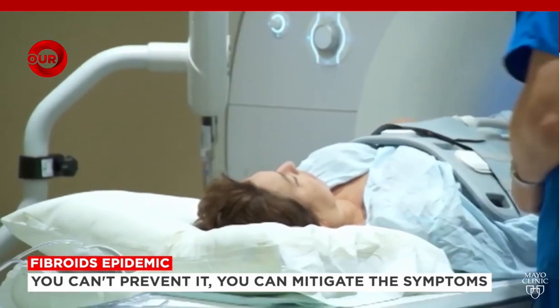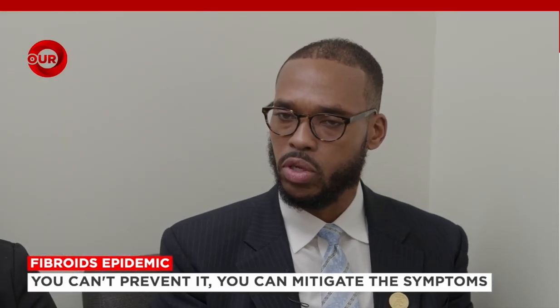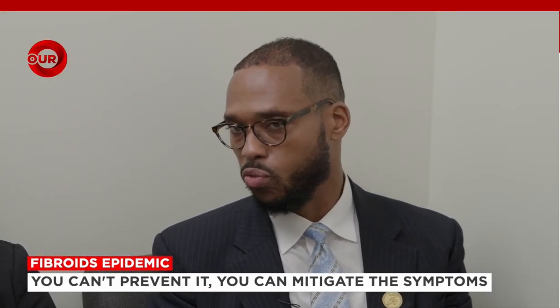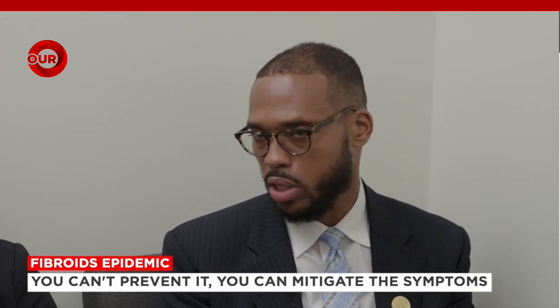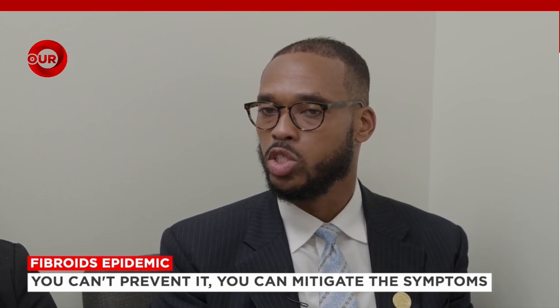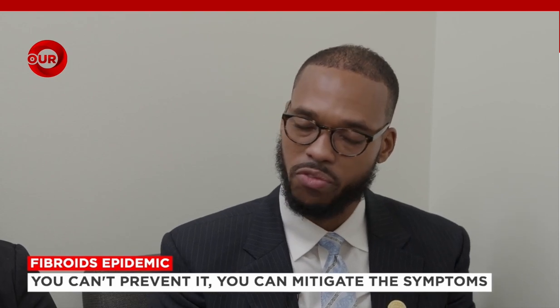The most widely known procedure is a hysterectomy. It's usually an open surgery where they remove the uterus with or without the ovaries. The second option would be an open, so a full incision in the abdomen to remove the fibroids individually, where they're sort of literally scooping out individual fibroids.